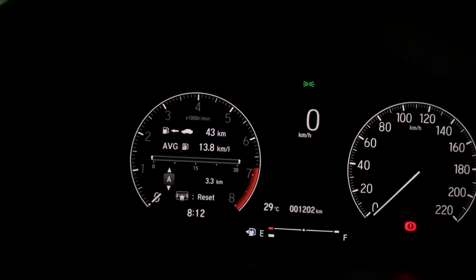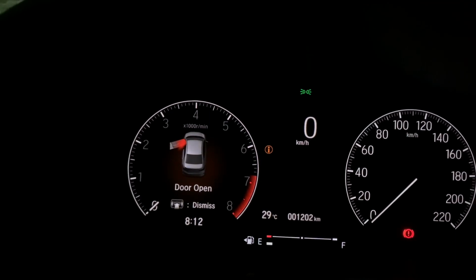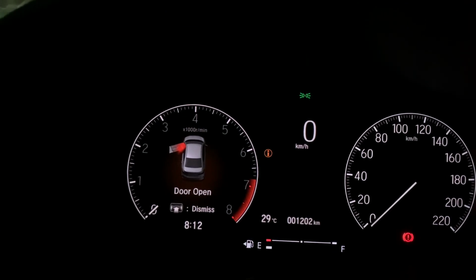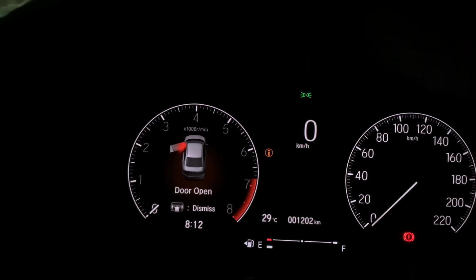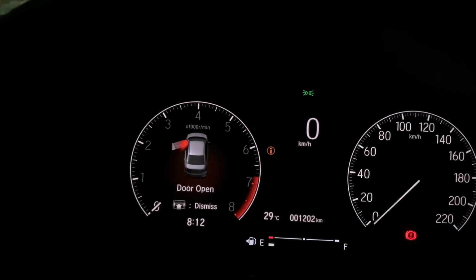It can depend on your driving style. If you are more of an enthusiast, then you might get a little less, maybe about 10 or 11 kmpl. And if you are driving well, then maybe you can get about 13 or 14 sometimes. So on an average, you will get 13.